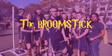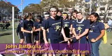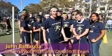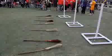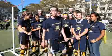Generally, when we're playing Quidditch, we're sprinting around with these brooms between our legs. It looks pretty awkward at first, and it definitely is, but you get used to it pretty quickly. I mean, it's just like running, only you've got a 3-foot pole between your legs.